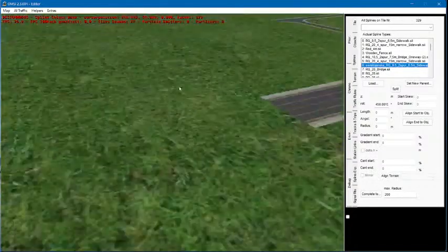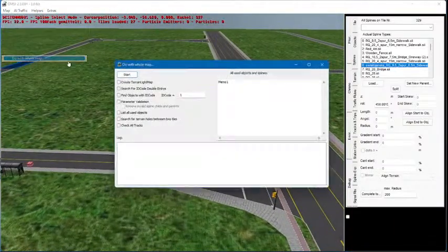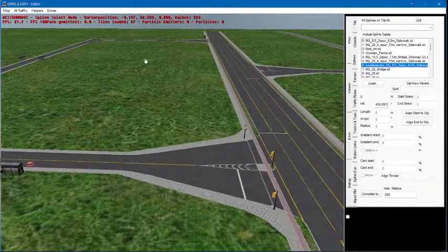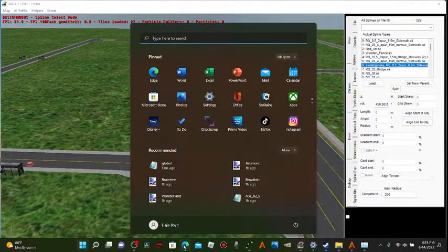Okay. I think my next big project is the 111. Oh no, I shouldn't press that. Okay, AC Copley. I can show you what's next on the map.